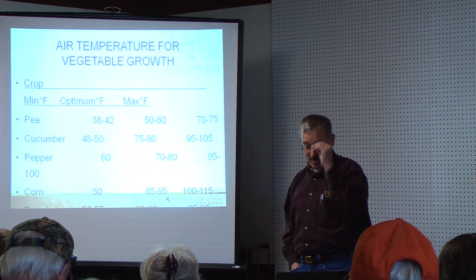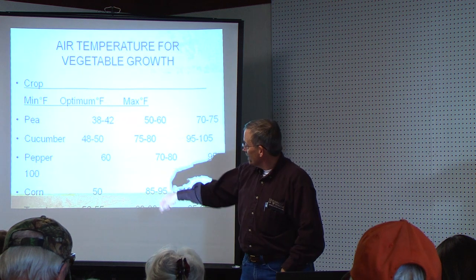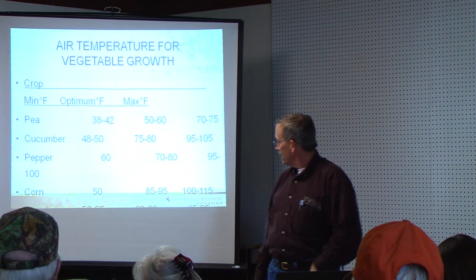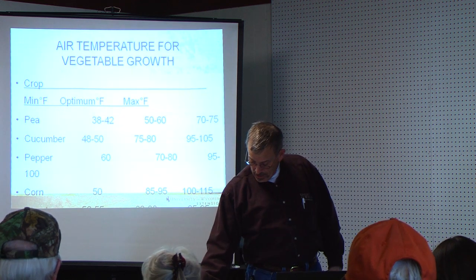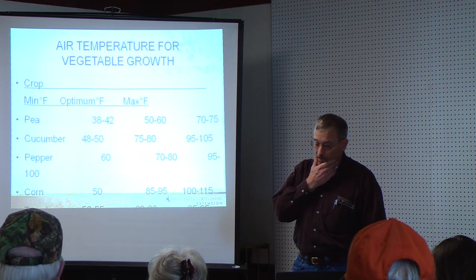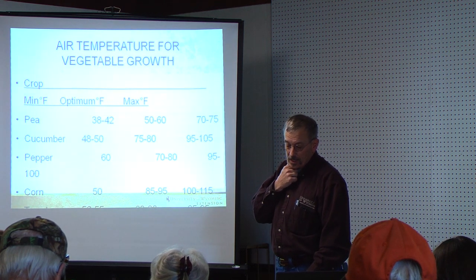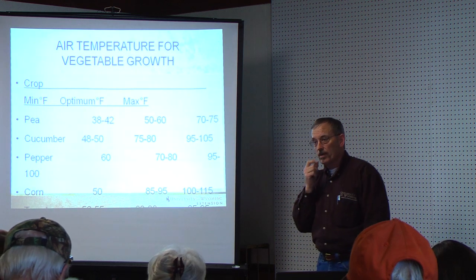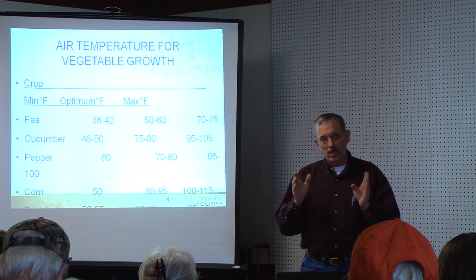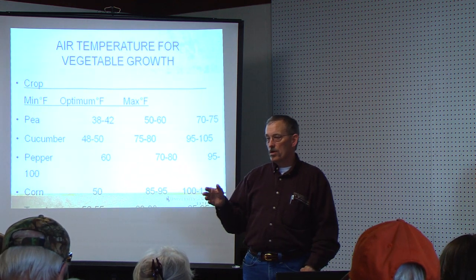My tomatoes. Let me tell you about tomatoes here. Tomatoes. It's interesting, when I was working on this morning, that all looked fine. Tomatoes is between 50 and 55 degrees, 60 to 80 degrees optimum, and 85 to 95 degrees. So tomatoes like warm weather, but not near as warm as corn.